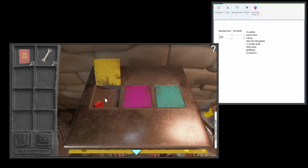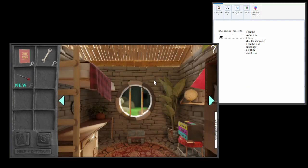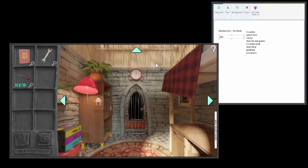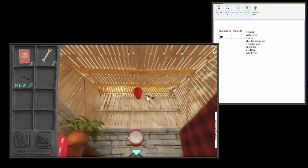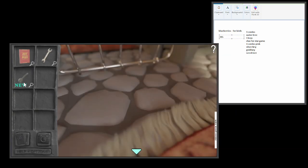Oh, that's what popped up. The hatch popped up. We got the dart. We have a balloon up there. I know what to do with that. That's pretty self-explanatory. Dart. Pop the balloon. Which just fell. A silver key. Nothing engraved on it.